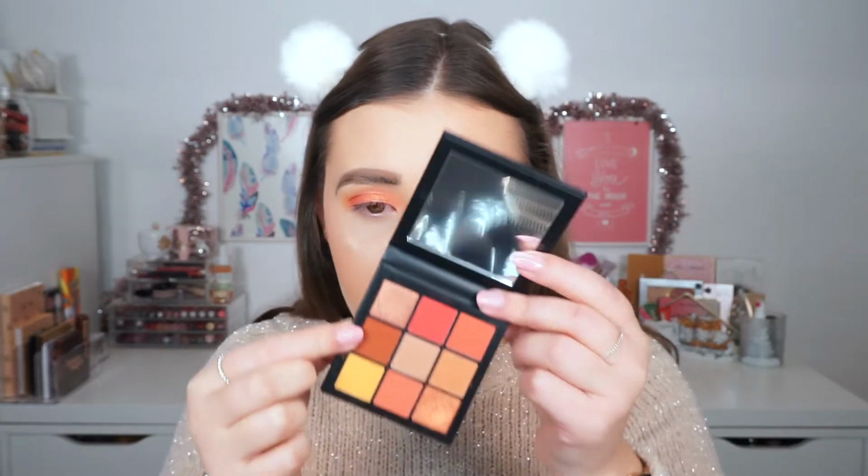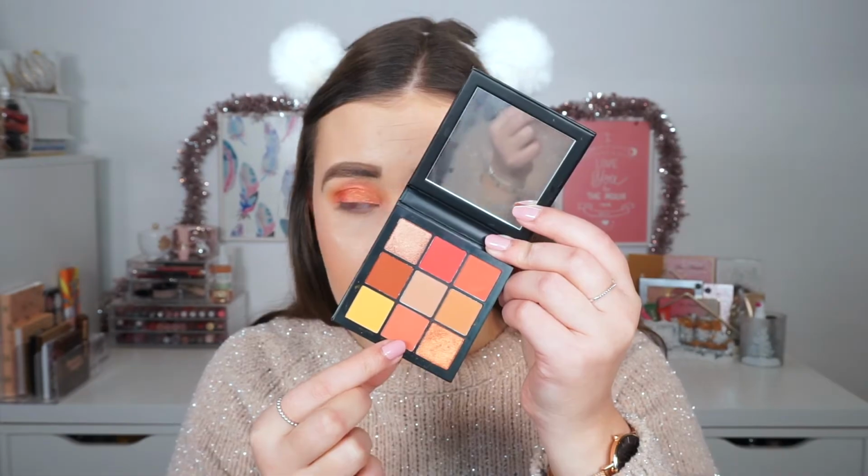Alright, and now for my lower lash line, I'm going to pack on the brown shade and then blend it out using this coral shade. I also want to add some nude into my waterline. For this step, I don't have any new products, so I'm just going to use my Essence one.